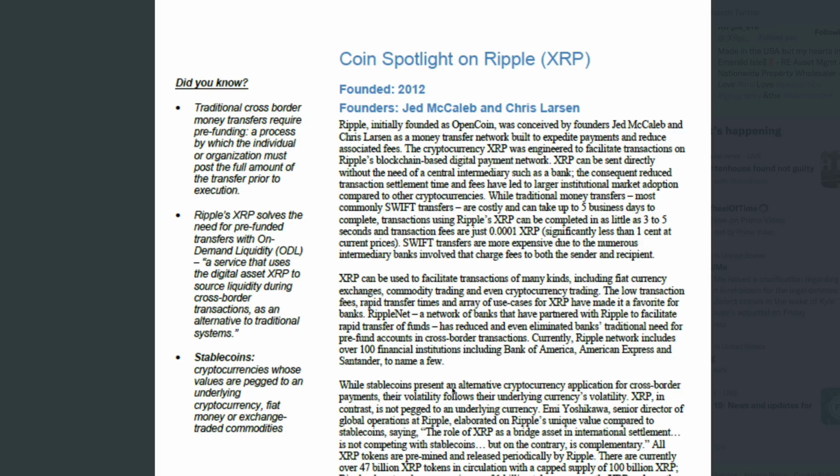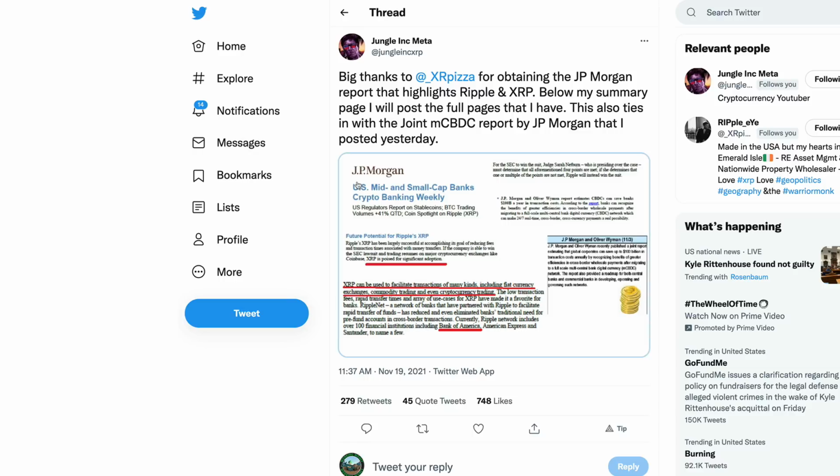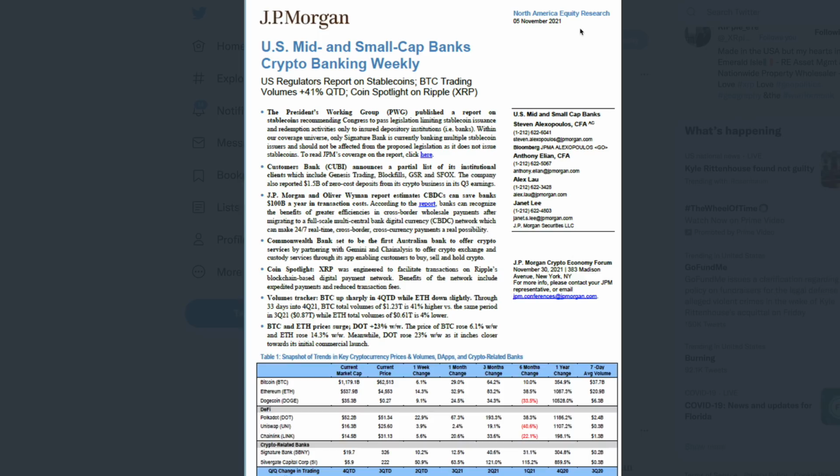Was it, well, stablecoins present an alternative cryptocurrency application for cross-border payments. Their volatility follows their underlying currency's volatility. XRP, in contrast, is not pegged to any underlying currency, and then they mentioned Emi Yoshikawa, Senior Director of Global Operations at Ripple, elaborated on Ripple's unique value compared to stablecoins, and then the quote here, the role of XRP as a bridge asset in international settlement is not competing with stablecoins, but on the contrary, is complementary. So you guys can read this statement here from JP Morgan, an interesting perspective. You guys can see up here from November 5th, 2021, so earlier this month.